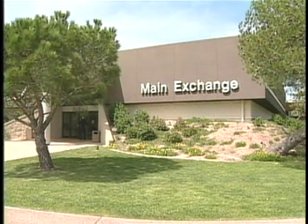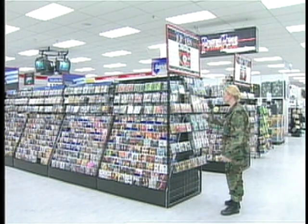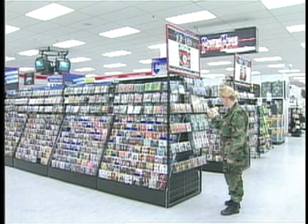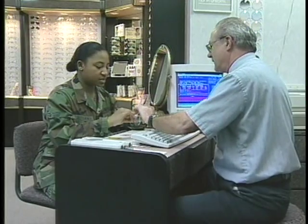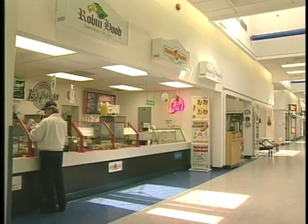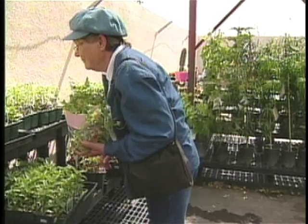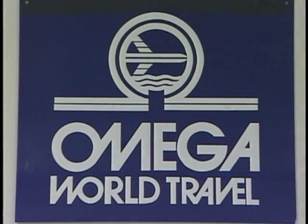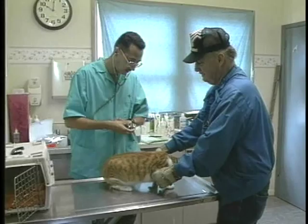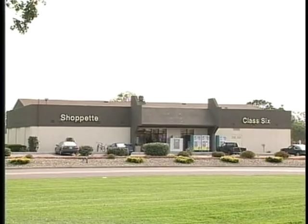The main exchange is conveniently located in the Community Loop, which is a mall-type complex that includes a variety of concessions, a flower shop, barber shop, beauty shop, optical shop, and food shops. The open mall area includes the Vandenberg Federal Credit Union, Four Seasons, Post Office, Library, Travel Agency, Military Clothing Store, Veterinarian Clinic, Bowling Center, and Shopette Class 6.